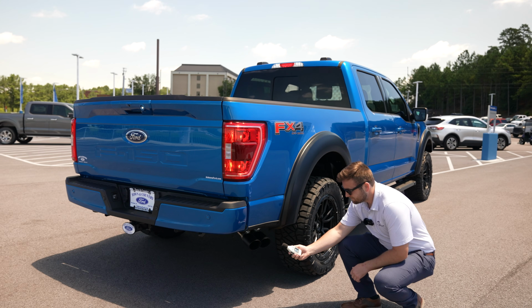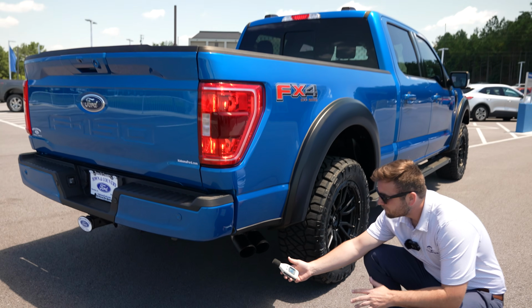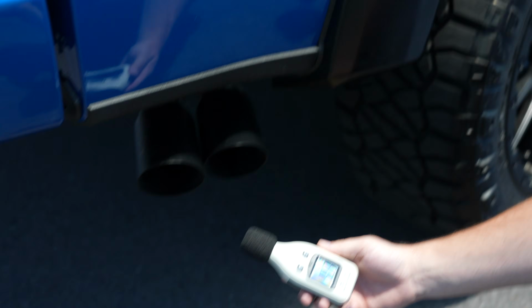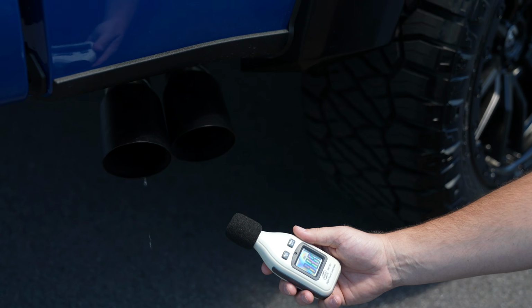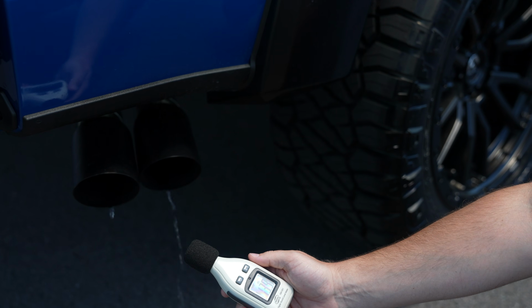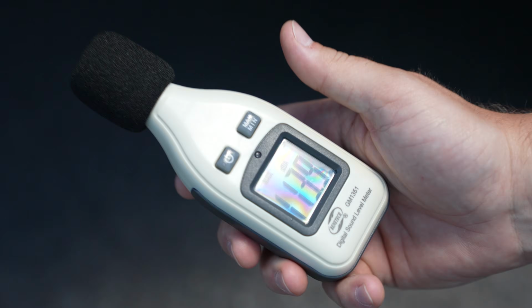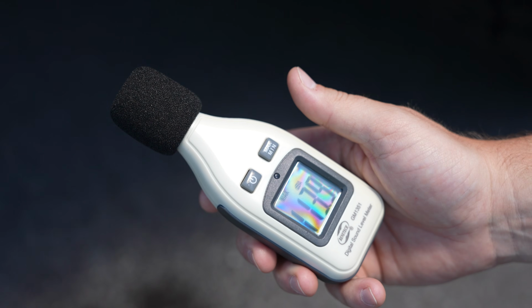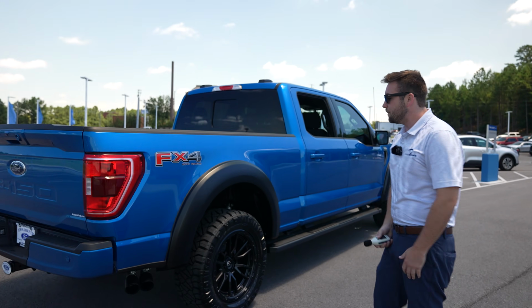All right, let's get back to the video. So it looks like at idle, you're about 87 to 90 decibels. Let's see what this thing sounds like revved up. All right, so there you have it, a clean 100, nope. So there it is, 113 decibels sitting still when this exhaust is revved up.